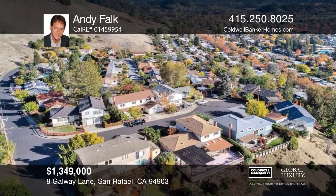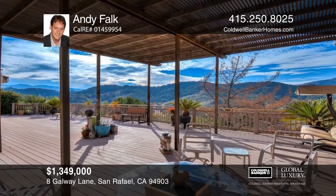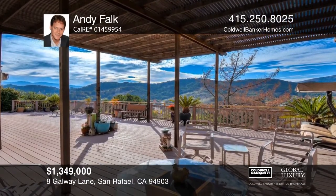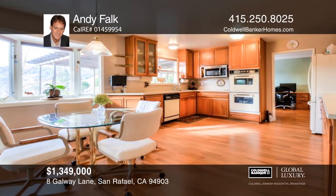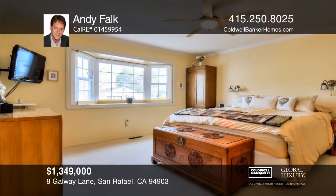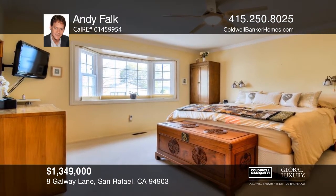Welcome to a tremendous location nestled in the hills of Terra Linda with a nearby open space. This cul-de-sac home boasts some of the best views in the area. The large kitchen features updated counters and refaced cabinets. The master bath has been remodeled with a luxurious shower.